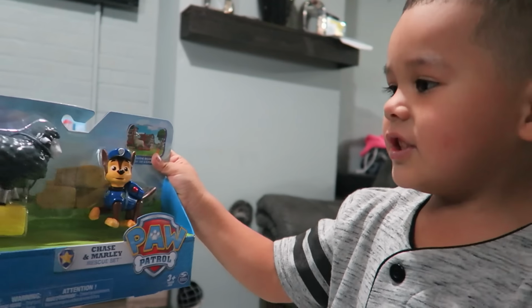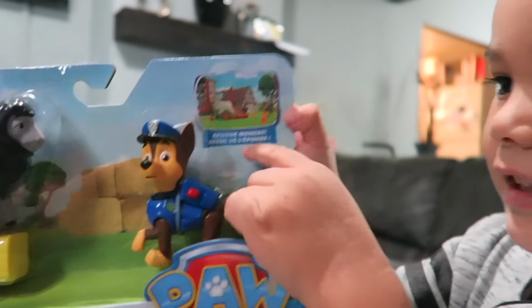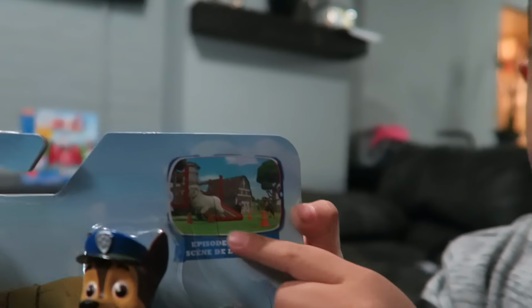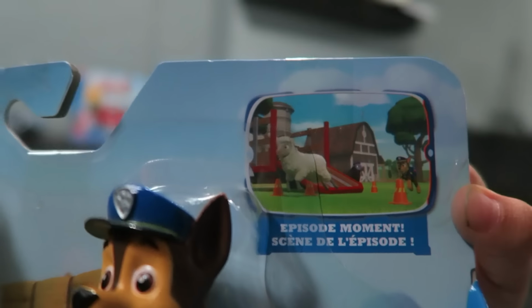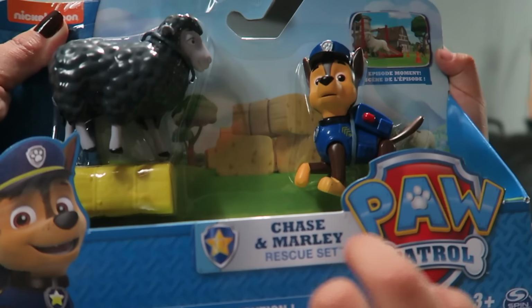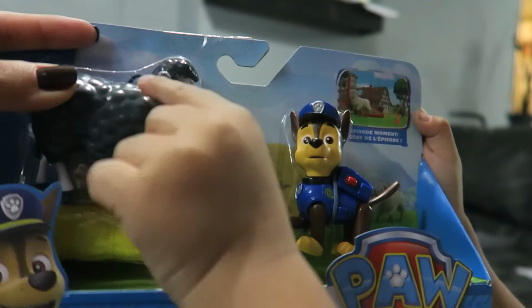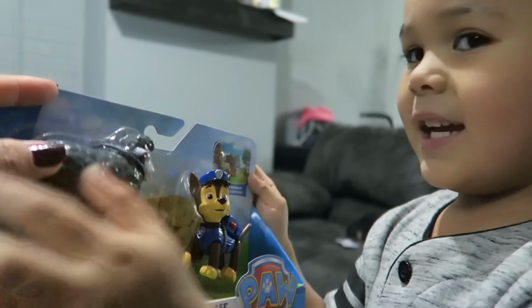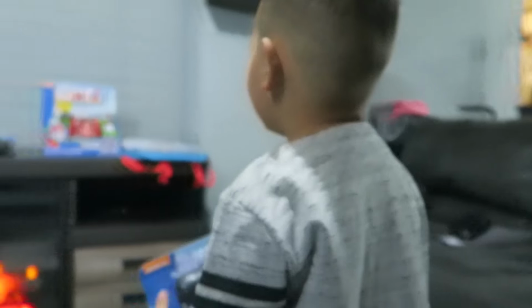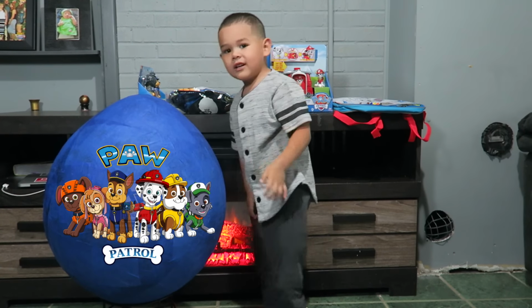What is that? Sheep. This is Chase and a sheep? Yes. Let's see what this says. A sheep. Episode moment. That's Chase. Chase and Marley. Marley is the sheep. Oh. Okay. Alright, do we have anything else in our egg? That's all?